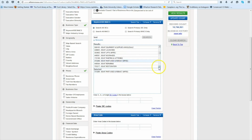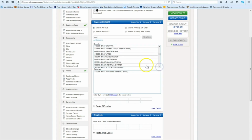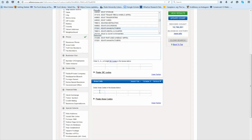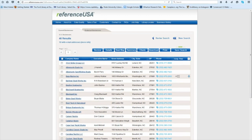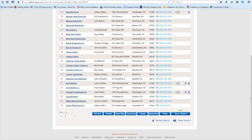Note as I click each item, it appears in the selected area. Now I'll enter the area codes 910 and 252, both of which cover Eastern North Carolina. Now I'll click View Results. My list contains basic company details such as executive name, address, and phone number.